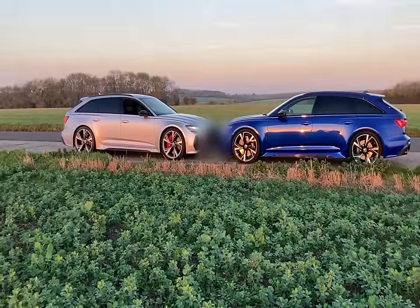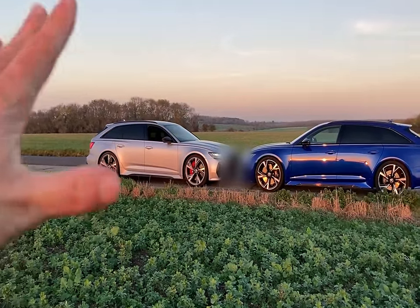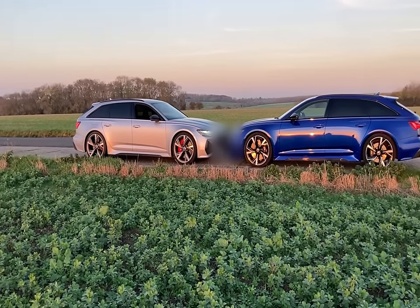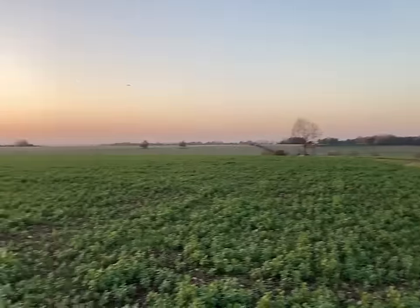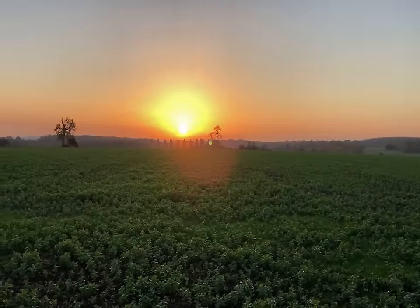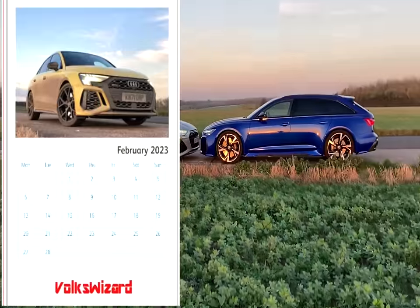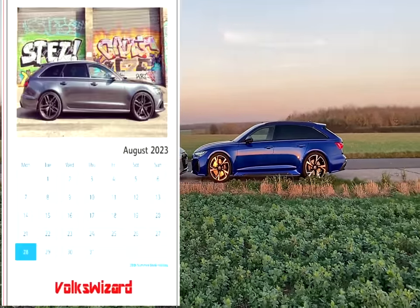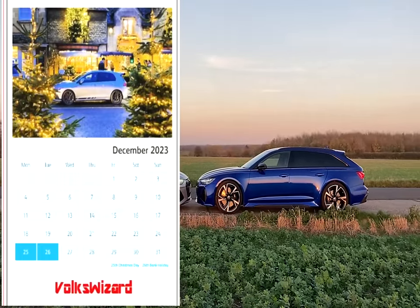Once again guys, I'm standing in the middle of a field getting photos of the RS6, but this time we've got the silver one with us, which is really up my street, particularly because it's dirty. There are the two guys. It's such a great spot here, especially when it's sunny, which it wasn't the other day when I was here. Got people flying their model aeroplanes, so I'm just trying to get a shot ready for the Volks Wizard calendar, which I'm a bit behind with. It's mid-November now, but yeah, should have them ready for Christmas, so keep a lookout for that.